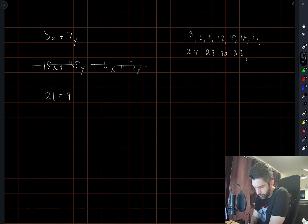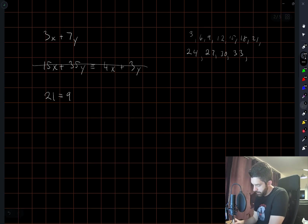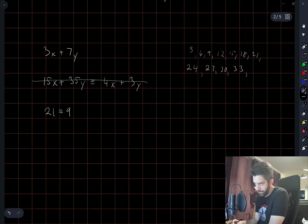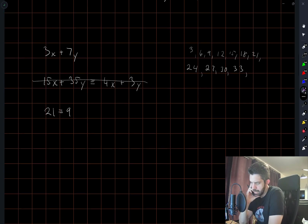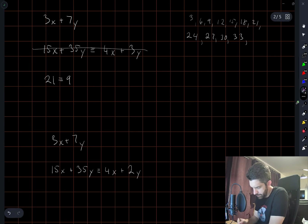So if we multiply by 7, this is equal to 9x plus 5y. No, it's not. Well, yes, it is. Wait. Oh, no. Oh, goodness. There's only going to be one. Oh my goodness. I did some simple arithmetic incorrectly here.